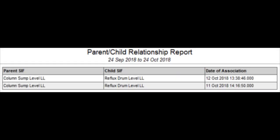The parent-child relationship report displays the SIF activation relationships between SIFs. This identifies what SIFs cause an initiation of other SIFs. This report can be used for tracking of SIF relationships to ascertain that the masking is appropriate.